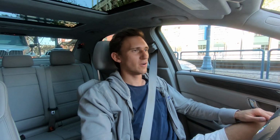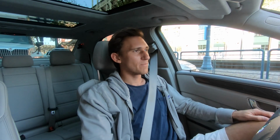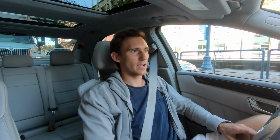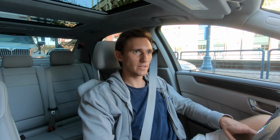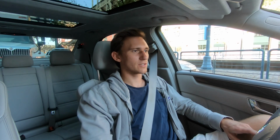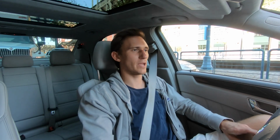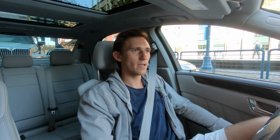All right, so how does this car drive? In short, I think it delivers everything you want out of a high-performance German sedan. It's comfortable, but it also handles well, and it's fun to throw around in the canyons. It's big, but not too big, so you don't really have issues parking this car in the city, but it's still spacious enough for you to be able to take on a long road trip.